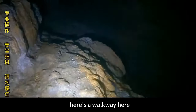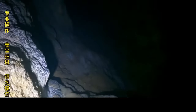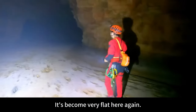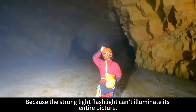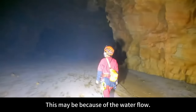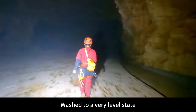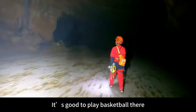There's a walkway here, from the side of this canyon, going all the way deep into the cave. Coming from this canyon, it's become very flat here again. The cave is so big you can't even imagine it, because the strong flashlight can't illuminate its entire picture. The ground is covered with nitrate. The whole ground is very flat, maybe because of the water flow. The sedimentary soil inside was washed to a very level state. It's good to play basketball there.